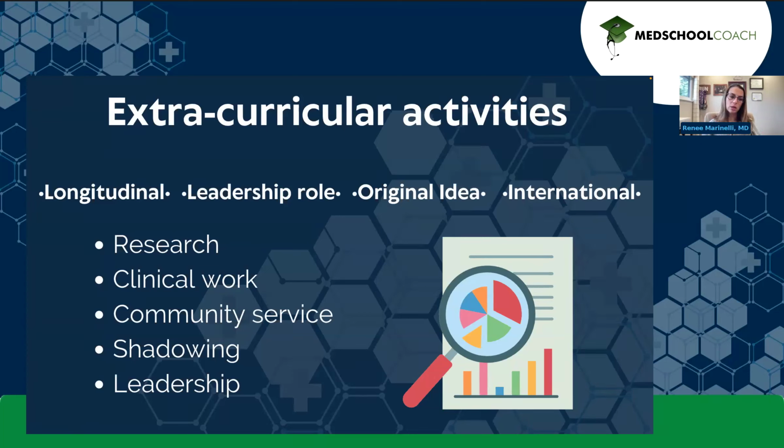It doesn't look as strong if you do a month of research in one lab and then a month of research in another lab. Overall, maybe you have 300 hours, but you've had a piecemeal of different things. Whereas if you had 2 years in one lab where you developed a project, did the study, analyzed the results, and then had a poster or publication or something like that, that activity is going to stand out much, much more than the piecemeal of activities.